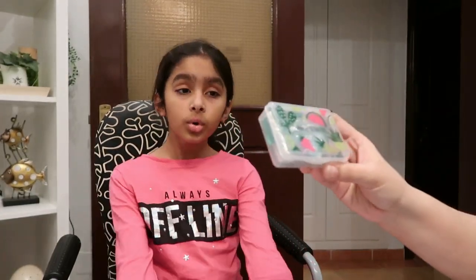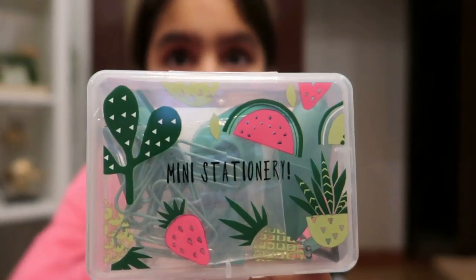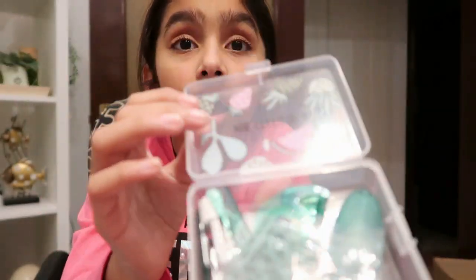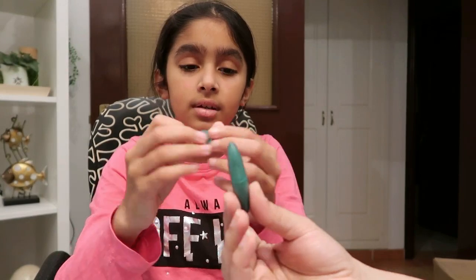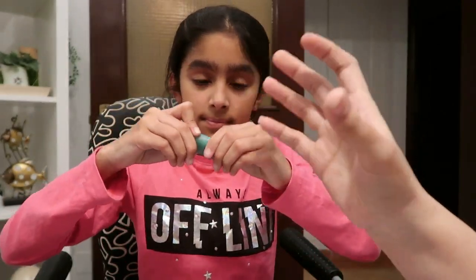Okay, some other stationery stuff from Max. Oh, Donna's favorite. This is a mini stationery kit. It's so cute. Let's open it. So it has all the stationery stuff. I'm showing you guys. It comes with my favorite thing, a stapler. You get your own stapler, like. A mini stapler? Come on. And then it comes with some staples for the mini stapler because you can't find mini staples. There's a clipper. We have two clippers. Then we have this, it's a highlighter. Then we have a tiny scotch tape. And then we have pins. Yeah, done.